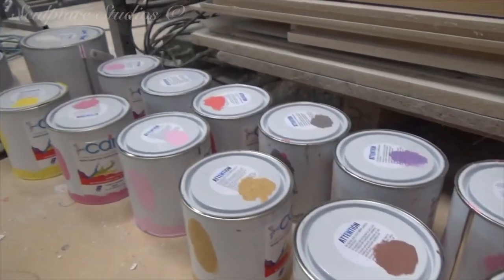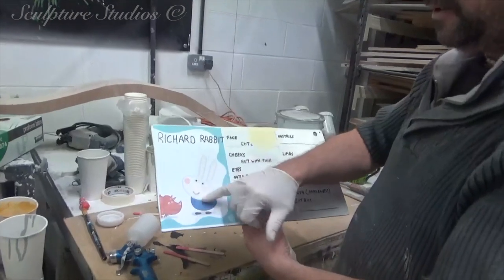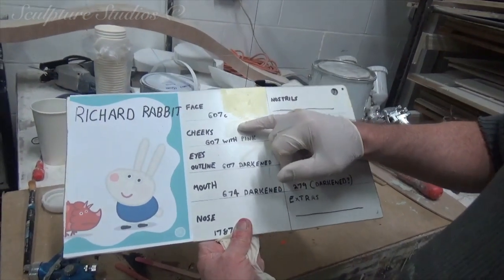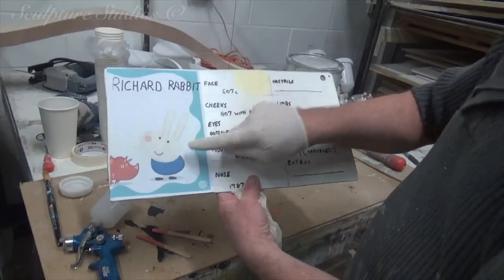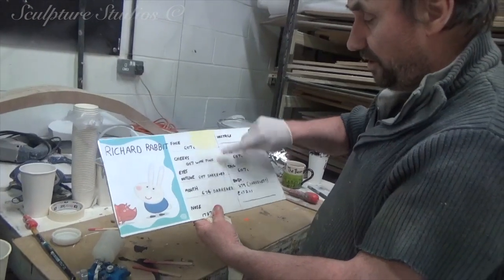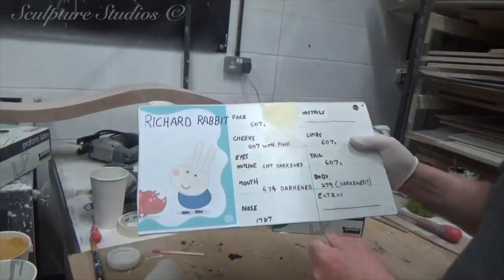What's happening over here, Aden? What we're going to try and do is match up the face colours. They don't reference them very well, but that is the colour, 607, which is a yellow. And now we're going to start on the cheeks, which is a very, very pale pink. I'm not sure if it's going to relate exactly. And then I'm going to put the colour chart on here as well and work our way down the chart. This is just one for Richard Rabbit.